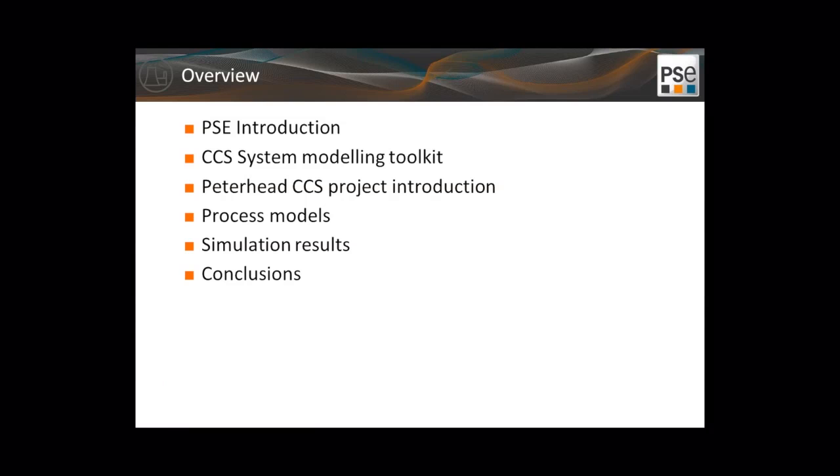After an introduction to PSE, which I promise will be very brief, I'd like to provide some background on gCCS and the CCS System Modeling Toolkit project before passing on to my colleagues Ade Lawal and Penny Stanger. Ade will provide an overview of the process models we developed for the Peterhead CCS project, and Penny will present the corresponding simulation results. Finally, I shall take over proceedings to provide some concluding remarks.